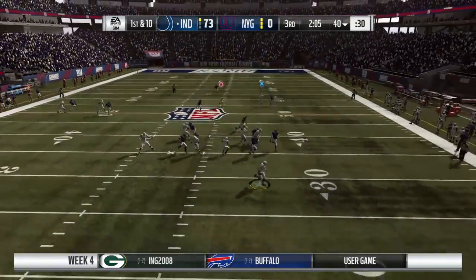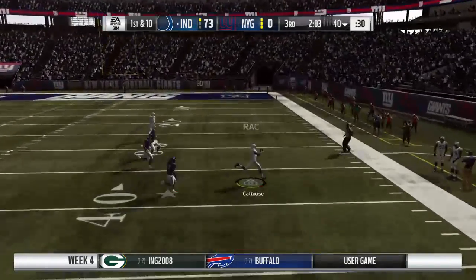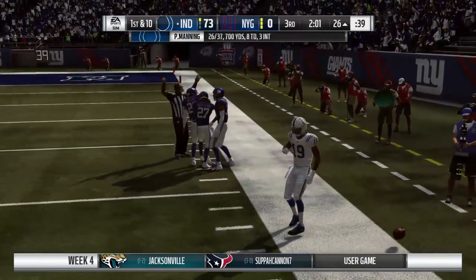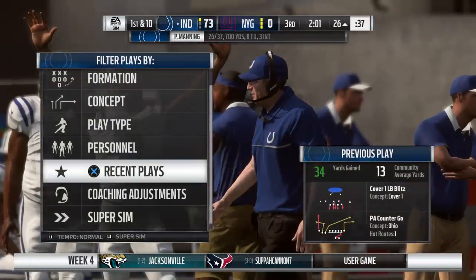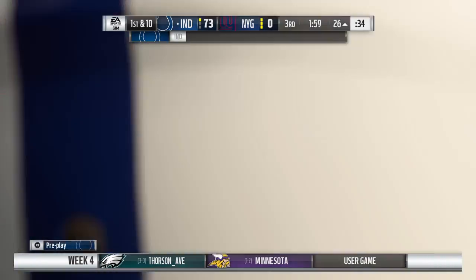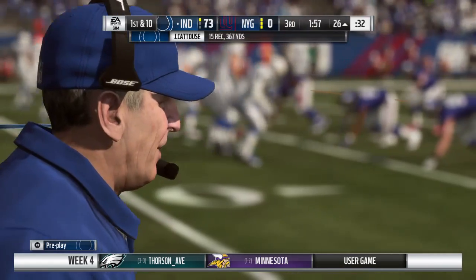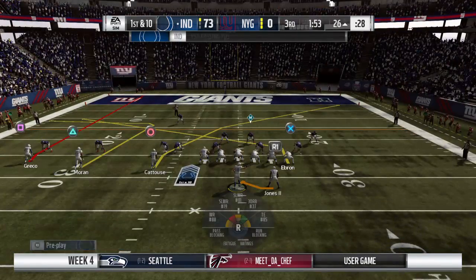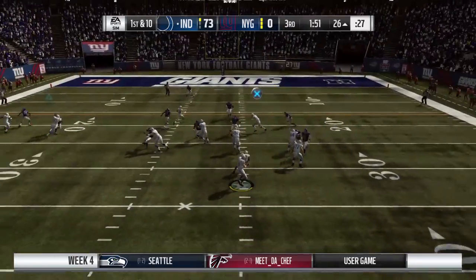Off play action. Manning escaping the pressure right. Oh, he's got a man wide open, complete. And he is out of bounds, but not before he's inside the 30. An excellent pickup of 34 yards. That crossing route is so effective when you hit it just right because you get a guy on the move, and then we see the end result there.